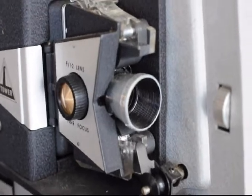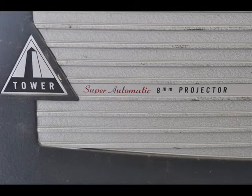And now this is some more pictures of this projector for you to evaluate it.